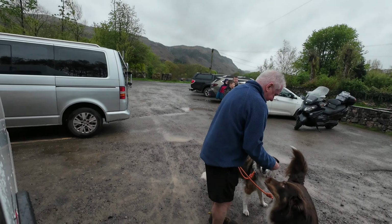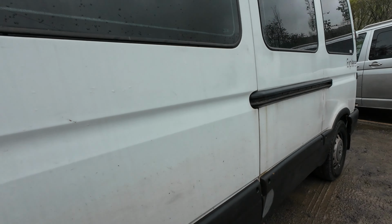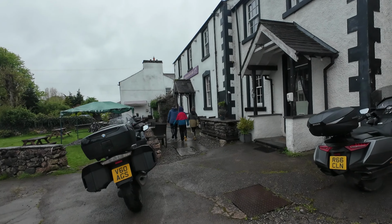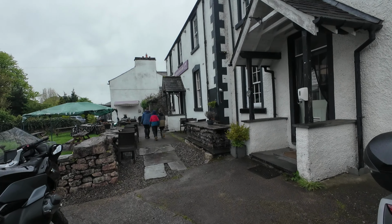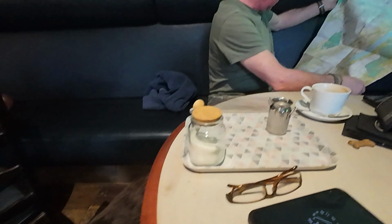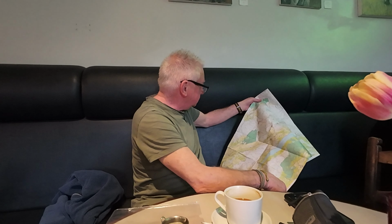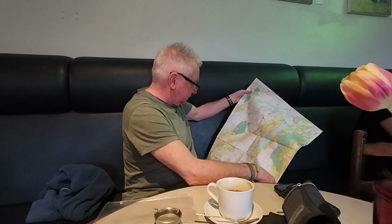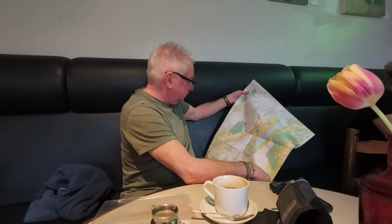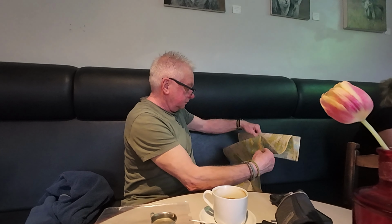Time for a coffee, we think. One we've been to before, the Hardknott Bar and Cafe. Checking maps while we're in the pub, just deciding where to park up for tonight. It's a wet day, and although it would be a nice walking day, we'd only get wet through. And we're not prepared to get wet through today.